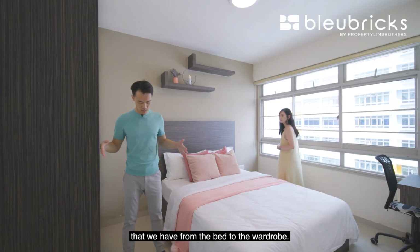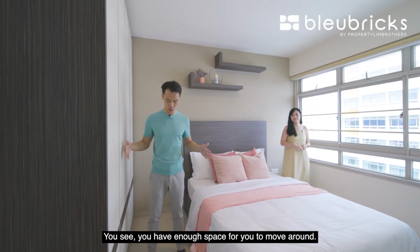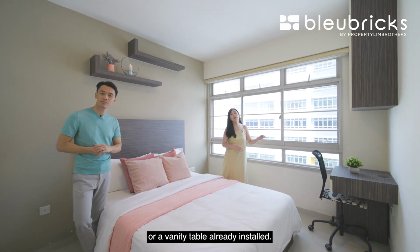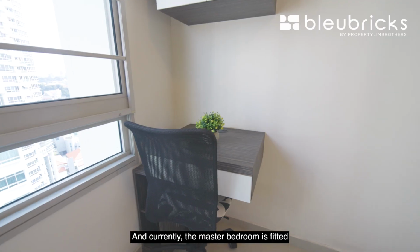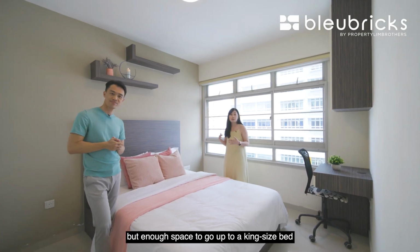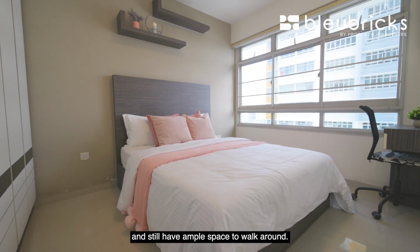Let's check out the gap that we have from the bed to the wardrobe. You see you have comfortable space for you to move around. And you also have a small study table or a vanity table already installed. And currently the master bedroom is fitted with a queen size bed, but ample space to go up to a king size bed and still have ample space to walk around.